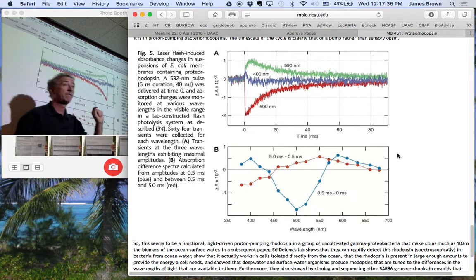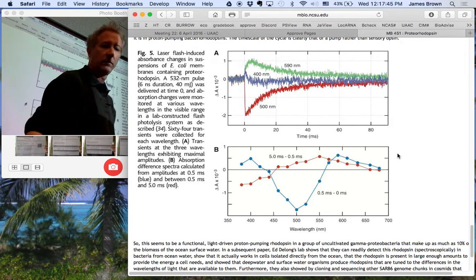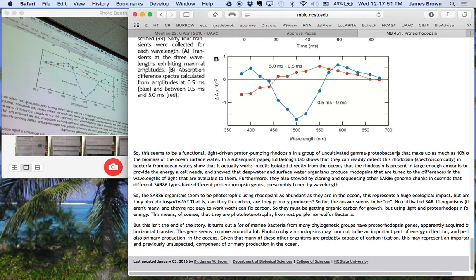15 milliseconds is really fast. You would expect it to be about 20-fold slower if this were a sensory opsin. So this thing really does seem to be a light-driven proton pump in a gamma proteobacterium, not in a halophilic archaeon, but in a gamma proteobacterium. Nobody ever knew this existed. This organism represents, something like, I don't know, 10% overall of the biomass in the surface of the ocean. And it's making energy from light, and we had not a clue.